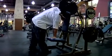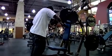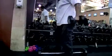I like to stretch out the forearms. As you can see, they do get a little bit pumped up on biceps every now and again, so before you move on to the exercise, sometimes it's good to stretch them out.